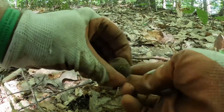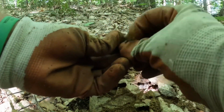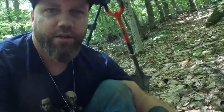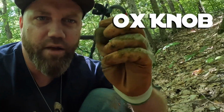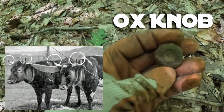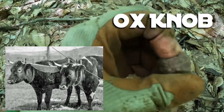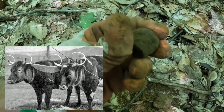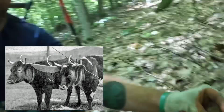Look at that. Finally found one. Look at that. That's an ox knob. You know, a pretty common item that everybody always finds, but Mason and I have not been able to find one of these ever. Mason has one that was given to him by a friend of ours, Sean from 603 Diggas, but we have not ever found our own ox knob. Finally. So, all right, they did leave me something here to find.